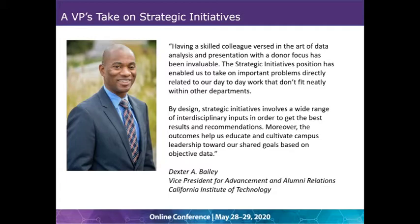had to say. Having a skilled colleague versed in the art of data analysis and presentation with a donor focus has been invaluable. The strategic initiatives position has enabled us to take on important problems directly related to our day-to-day work that don't fit neatly within other departments. By design, strategic initiatives involves a wide range of interdisciplinary inputs in order to get the best results and recommendations. Moreover, the outcomes help us educate and cultivate campus leadership toward our shared goals based on objective data.